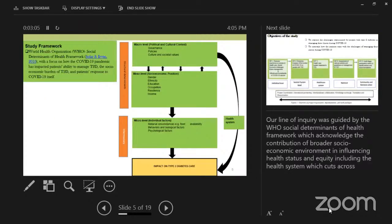Our line of inquiry is informed by the WHO Social Determinants of Health Framework, which acknowledges various domains that contribute to health outcomes. These include the structural aspects, things like equality, gender, and cultural issues. We also have issues related to social factors, and this includes issues like education, ethnicity, and other domains. We also have issues at the individual level, which also includes psychological factors. And it's acknowledged that the health system is a domain that cuts across.